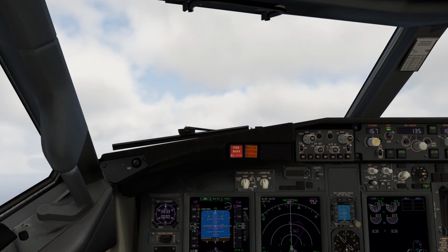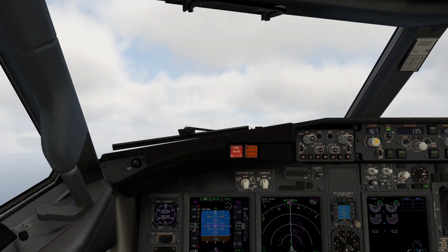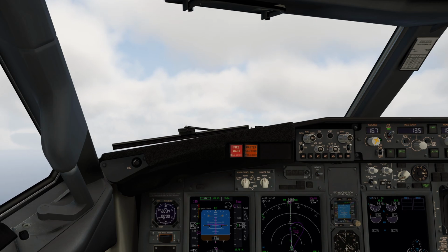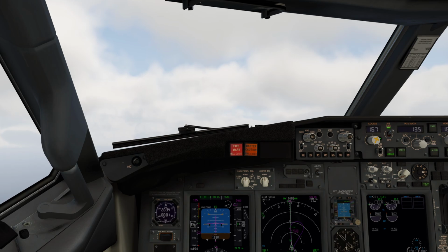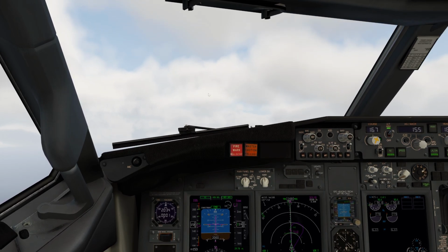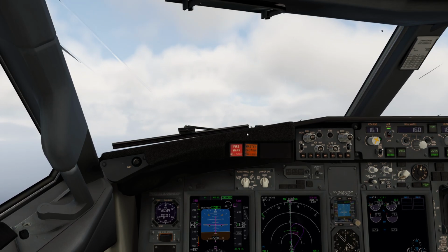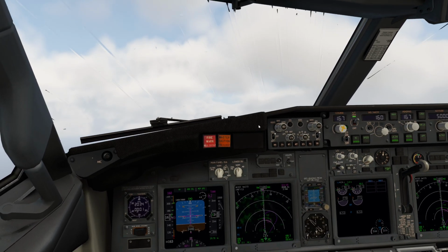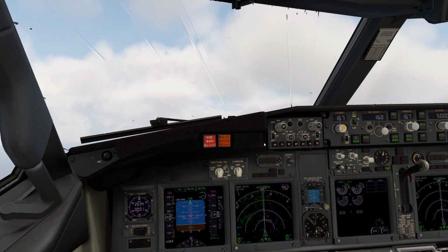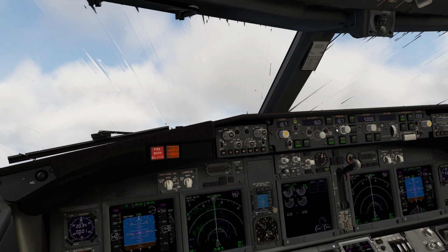1,000. And there's the thrust back to climb. We'll put the autopilot on and we'll go flaps 5. We'll just bug up to 160. Weather radar on. There is a little bit of rain round here. RTO can come off. We'll get rid of the draggy lights as well.